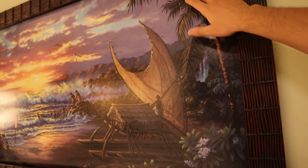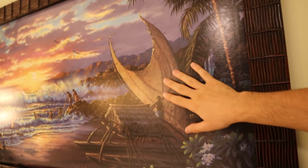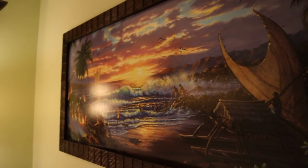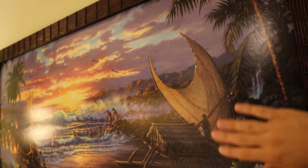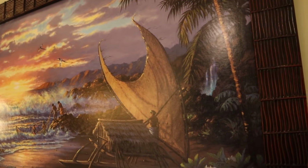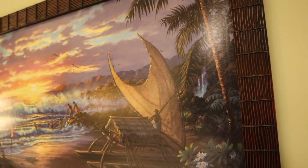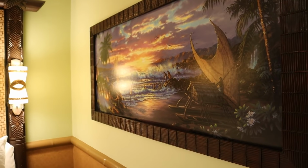Beautifully designed artwork. I'm not sure if all the rooms have this particular piece, but this one does. It's interesting because it's kind of, what would you call it? It protrudes a little bit in the middle. So it's not really flat, but it's kind of bubbled in the middle, if you will. Really, really interesting design to that one. And it is a beautiful piece of artwork.